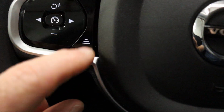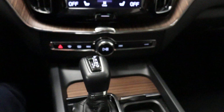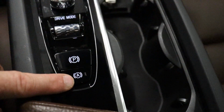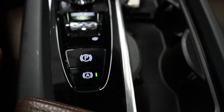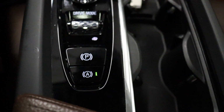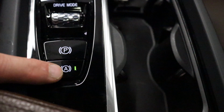Over here is your cruise control settings, so your ability to set distance between you and the car in front of you, and your warning, and then your ability to change the setting on there. Wipers, lights, rear trunk release. So auto hold, I believe. That's going to hold you in position when you're on a hill.